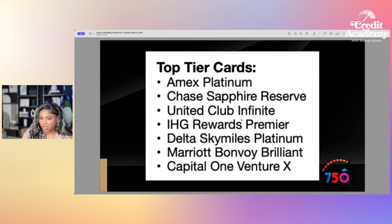Would the Navy Federal Amex card be considered top tier? So I will put all Navy Federal cards on the mid tier. Not anything against it, but no. All of their cards will be on mid tier.